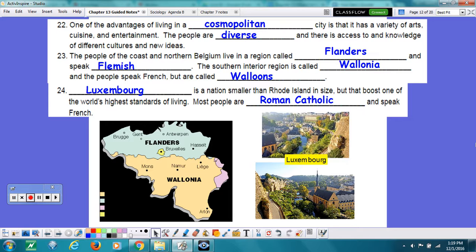Luxembourg is a nation smaller than the size of Rhode Island, but boasts one of the world's highest standards of living. Most people are Roman Catholic and they speak French.